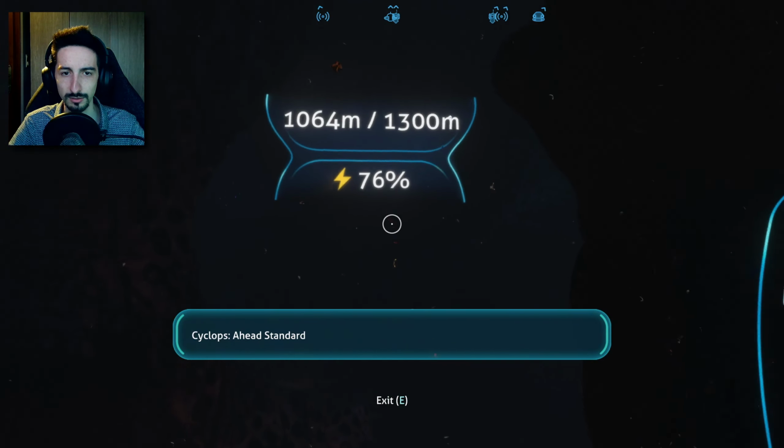So I'm no longer really scared of the Leviathans anymore, because I kind of know how they function now. So when, wow, is it so high? Yeah, so they don't really aggravate that quickly if you're going really slowly with the Cyclops. And it does have a lot of health to it. I know what the issue is. I'm gonna show you what the issue is, guys. I'm gonna show you something.